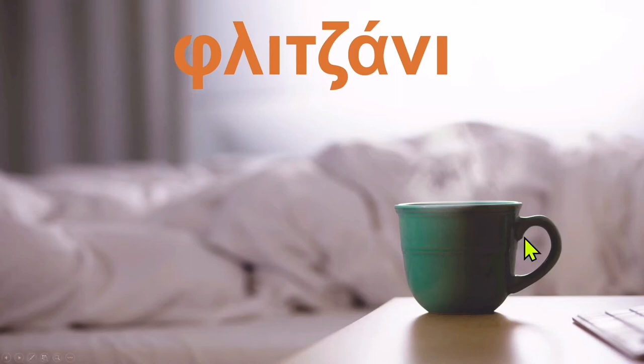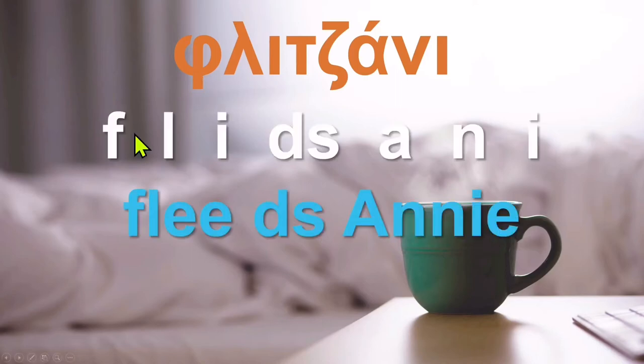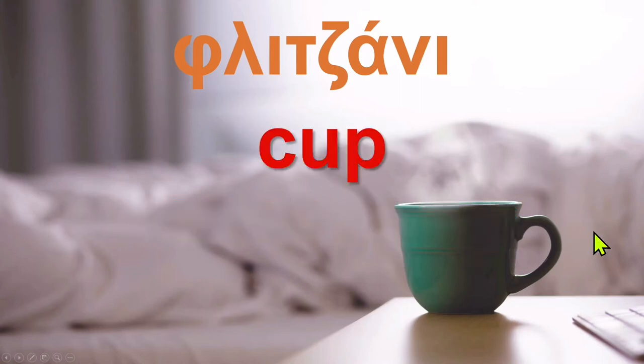Okay, slightly difficult word this one. So we have f and l, fl, as in flow, e. Here, sorry, so we've got fli, and then z and a, so the emphasis here, fli dza, and then n i. So all together, fli dzani, which is a cup. Quite a difficult word for just a cup, but that's what happens when you try to learn Greek.